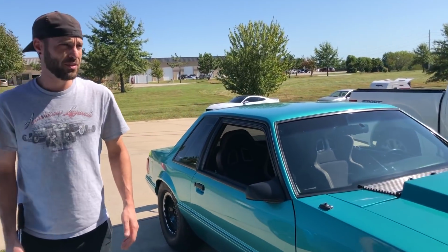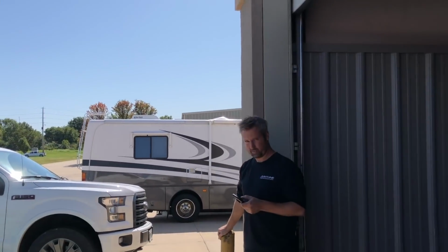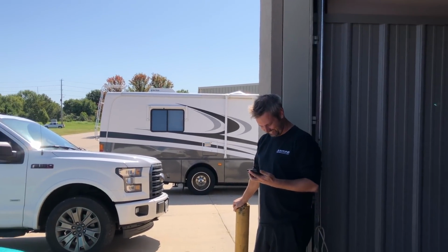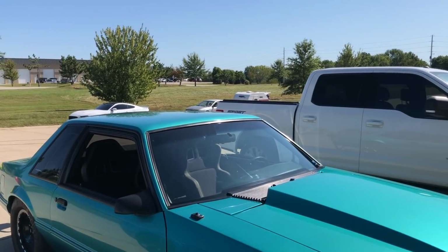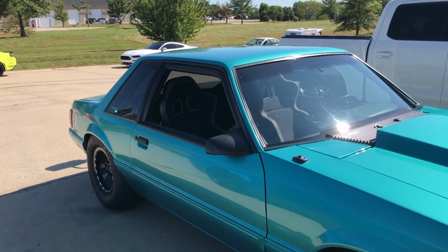Is it E85 or C16? Justin, that brought back some memories, doing the burnouts on the road, doing some pulls. It's a good one.